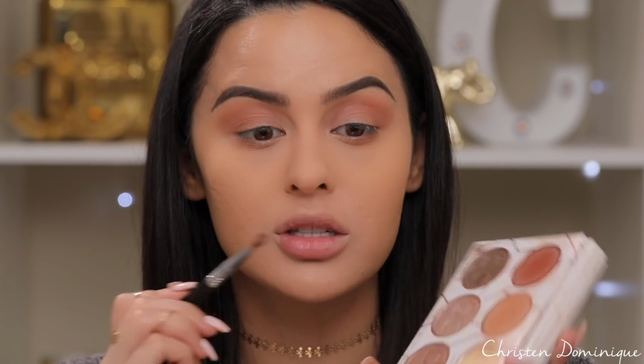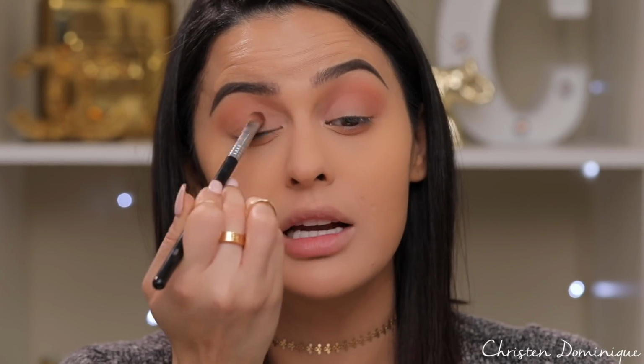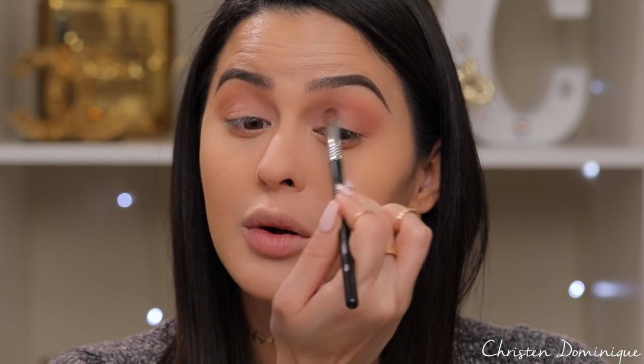For me right now, I feel like that is gonna add too much color on my eye. I don't want a lot of pigment or color right here. And that shadow is gonna have a lot of color payoff. So I just want a little bit of something, and I wanna even this part out.